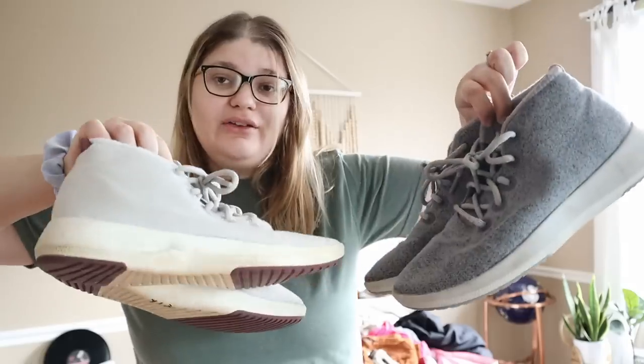They're the Wool Runners and they can resell, but for these, I bought these for him, but I think these were like 10 bucks a piece. So that's cheap. What am I saying? I'm so cheap. What am I doing?